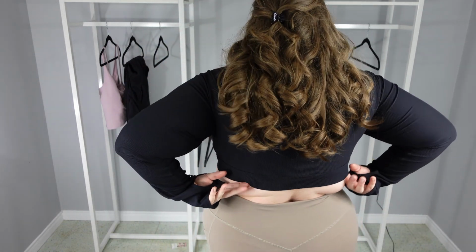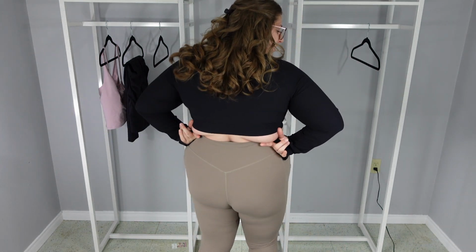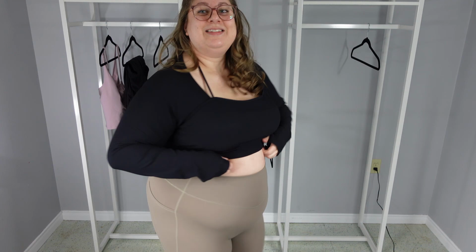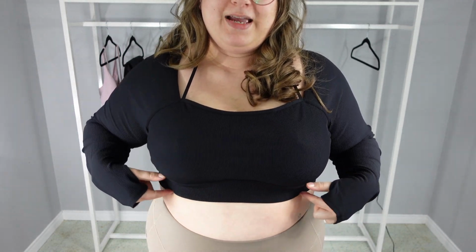This is it from the back. Now, it doesn't cover my insecure area, but I'm just going to have to learn to love that. So it does have stretch. It does have a band at the bottom of it to hold it in place.